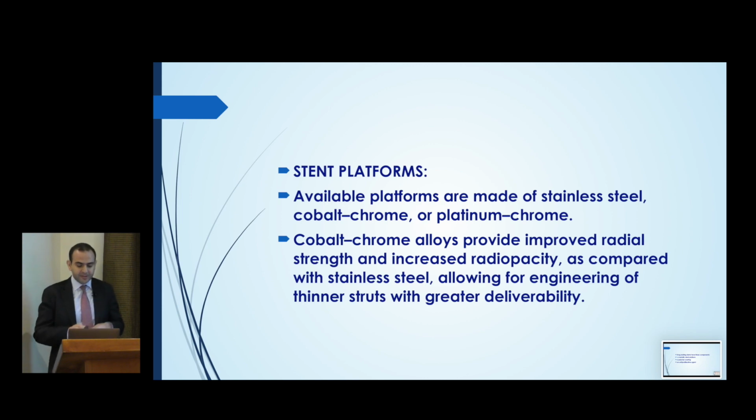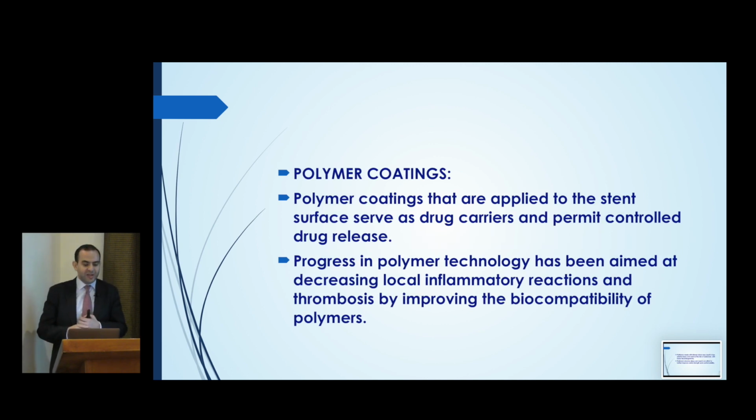And this is the main point: thinner struts reduce the incidence of coronary stent thrombosis in the second generation drug-eluting stents compared to first generation drug-eluting stents. So, platforms made with thinner struts may result in less arterial injury and reduce the risk of restenosis, with lower thrombogenicity. Platinum chromium alloys are used in an effort to further improve radial strength and conformability.